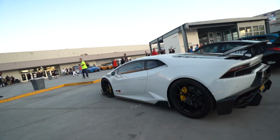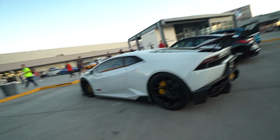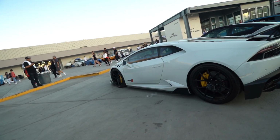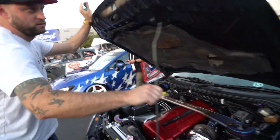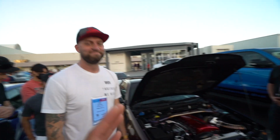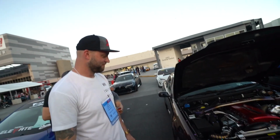Quick look at this Huracan again. Shout out to Alpha Performance. This has the Alpha 9 package, so I think this is pushing around 800 horsepower. Jeez, bro. So sick. All right, guys, we got Brad here with this midnight purple R34.